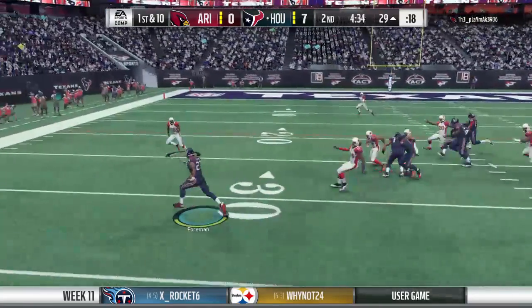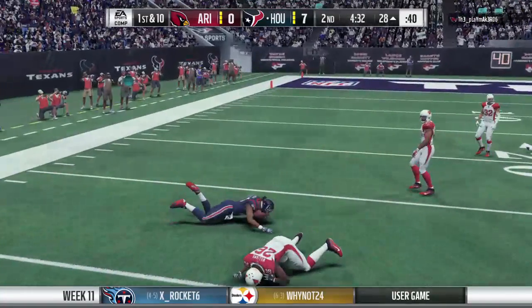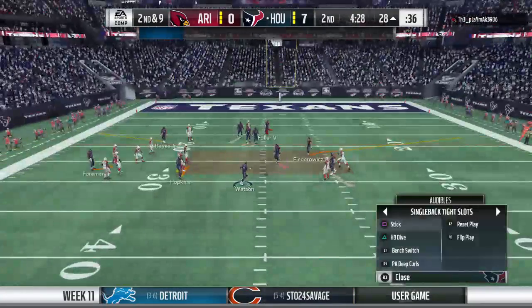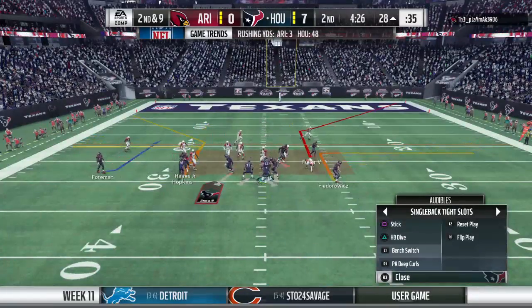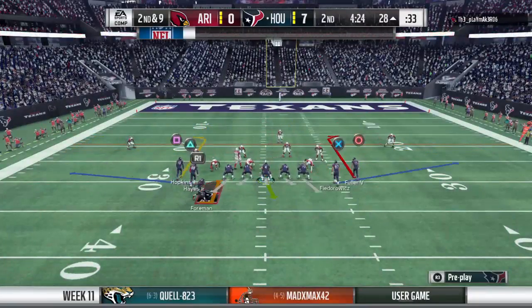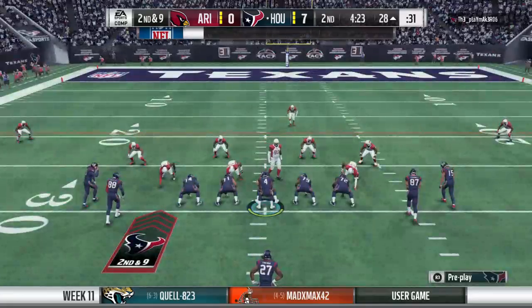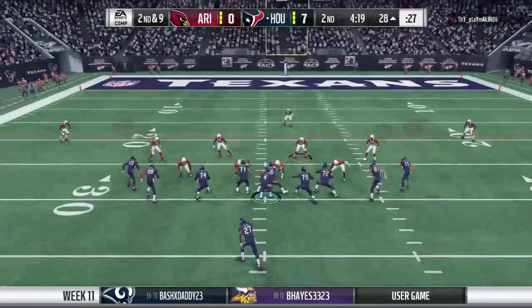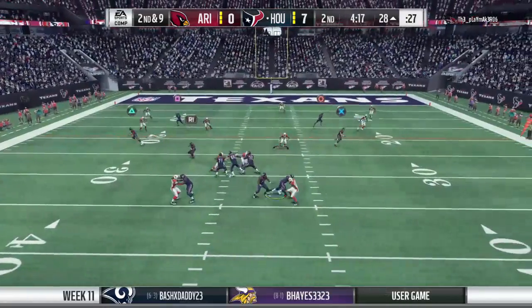On the toss, here's Foreman. Might have gotten this one down to the 28, and that's all. Just a yard on the pickup there, and it'll bring up a 2nd and 9. He was hoping to get to the edge, but they did a really nice job of forcing him back inside. That's excellent fundamental defensive football. Don't let him outside where they can really shoot.